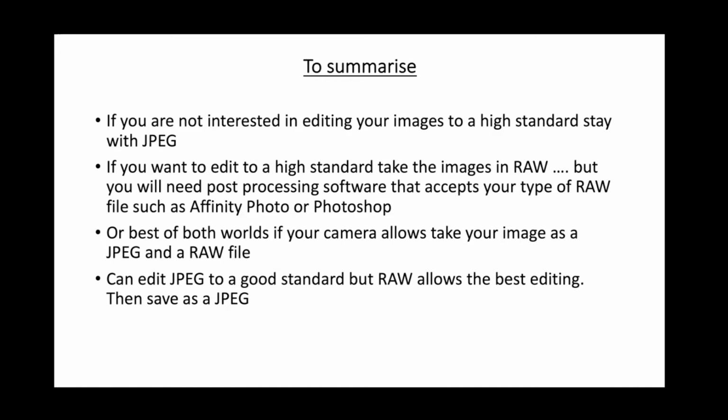Now, if you want to edit to a high standard, then you save your images in RAW. So you need that software in order to edit it or view it in the first place. Affinity Photo is what we use, or Photoshop, but there's plenty of programs. I haven't looked into free versions, but I'm sure there's probably free programs which allow you to do it as well now. If you want to have the best of both worlds, a lot of cameras these days and even mobile phones will actually take the image as a JPEG and a RAW file at the same time. So your camera has got two files.